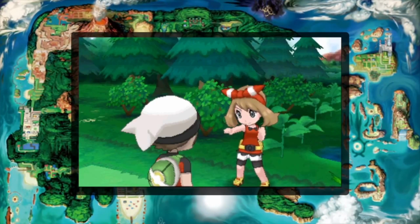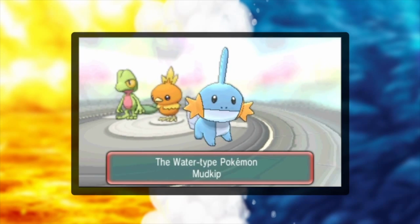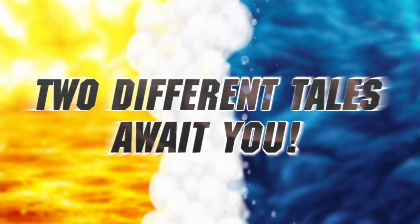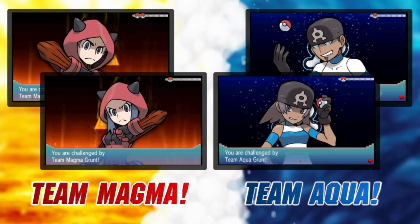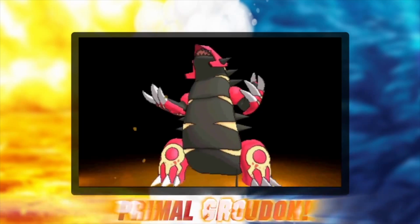Here's a shot of May's animation with Brendan. They also present to us Treecko, Torchic and Mudkip with some attacks and their evolution line. Then it says 2 different tales await you. This could mean that these games have different storylines like the originals with Team Magma and Team Aqua, or it could mean something completely different. Then we get a glimpse of Primal Groudon and Kyogre in battle.